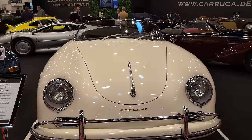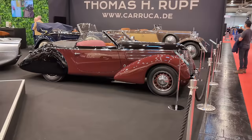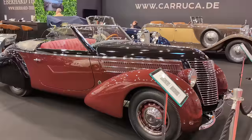Okay, what do we got here? Now I'm starting to guess. What is that, everybody? What is that? It's two-tone. I love it. It looks like glass or bodywork. I'm gonna guess Swiss. Holy moly, it's a Steyr. It's a Steyr.